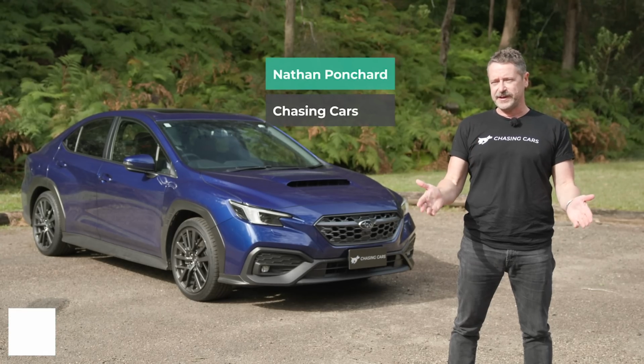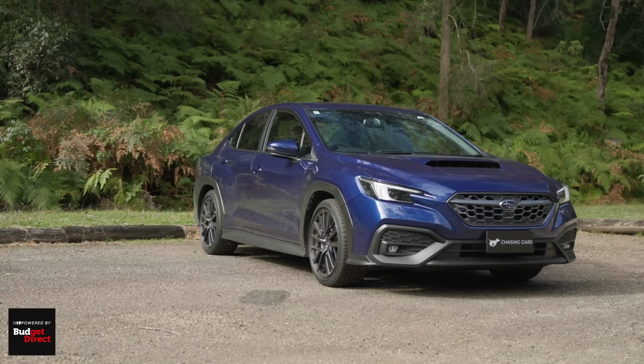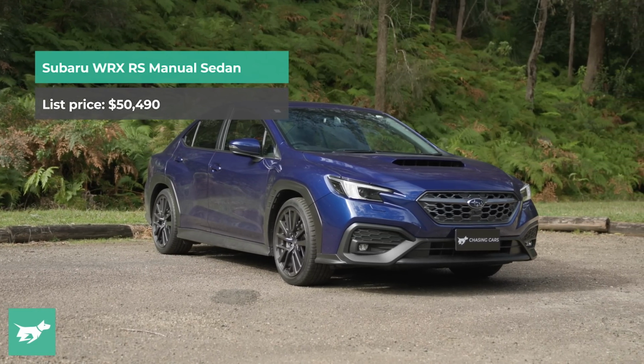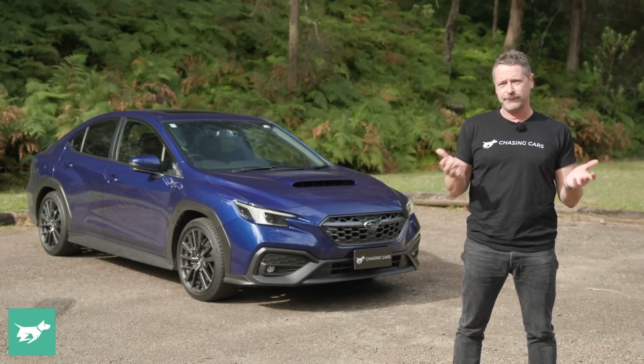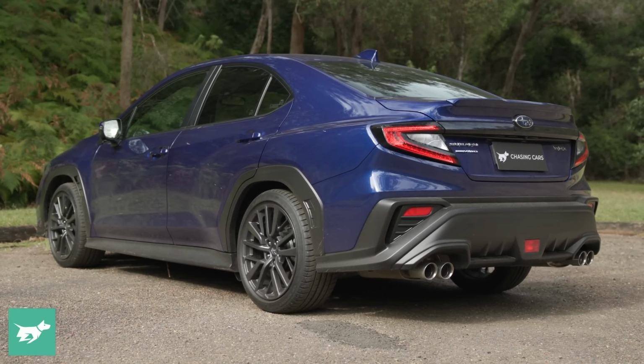When we saw first pics of the new generation WRX in the Chasing Cars office, the guys were fairly vehement about their hatred for the cladding down the side of the car and the general shape of it, although Subaru calls the cladding sporty side garnishing, so whatever. I said to them, wait till you see it in the flesh, because I reckon the proportion of it is actually pretty good.